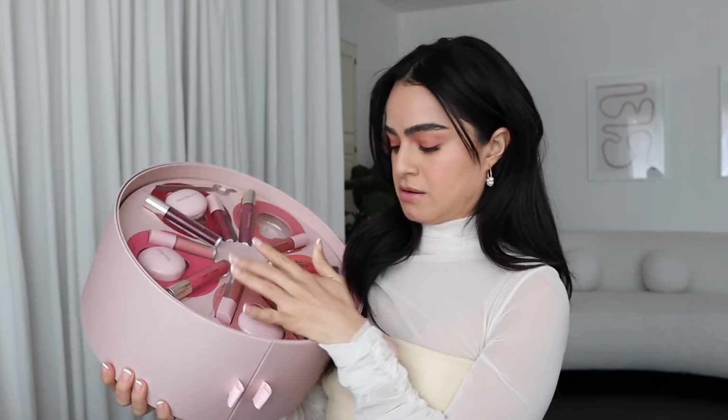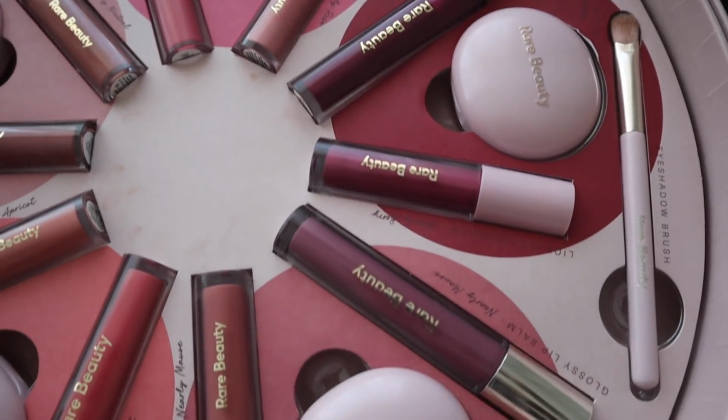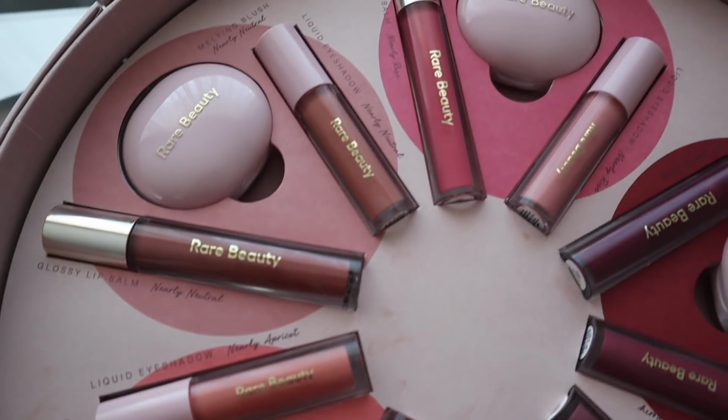Each shade, I'm sorry, the packaging is too cute for it to fall like that. Okay, we'll get that in a little bit, but each product comes in the same shade, so you can really build really beautiful monochromatic looks, or not. Today I have on the Nearly Apricot eyeshadow, the Nearly Rose blush, and the Nearly Mauve lip gloss. So I just kind of mix them up. I still feel like it looks really good, and it's all these really soft, beautiful hues that I think really make your self shine through.